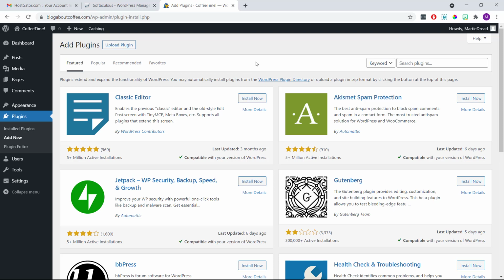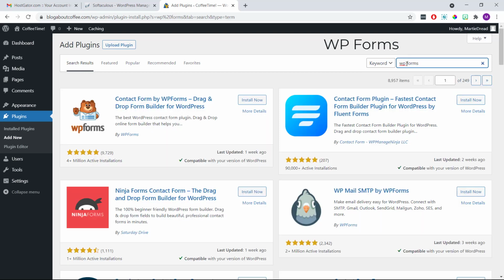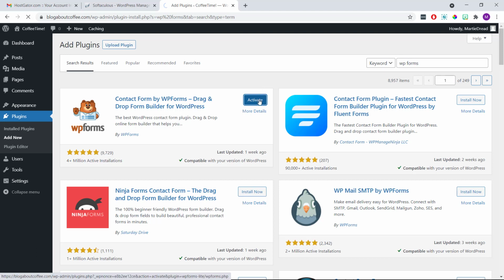Now we just need to type WP Forms into the search bar in the top right, and then install the plugin called Contact Form by WP Forms. It's only going to take a few seconds to install, and once it's done we can click Activate.